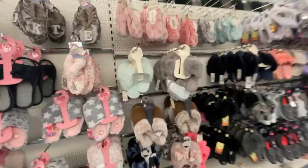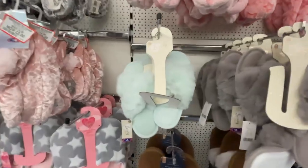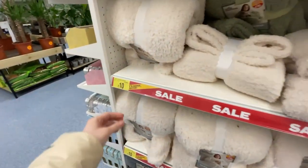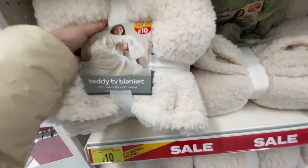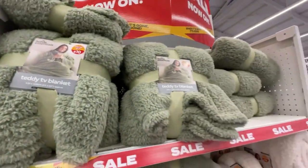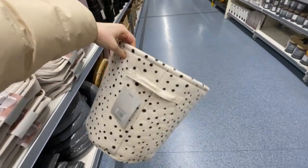And also, I did not know B&M now do slippers. How cute are these? I really wanted to grab a pair, but I've just had a new pair of slippers for Christmas. Also, these snoody things, the type of blankets with the arms, £10. I thought that was an absolute bargain. Again, wanted to get one. I was actually going to get one of these, but I thought, nah.